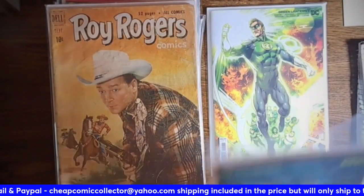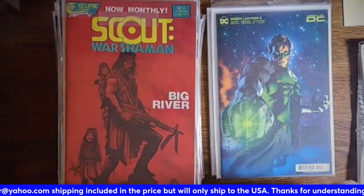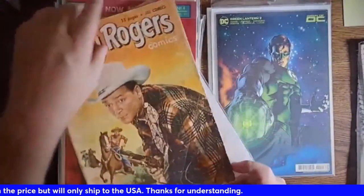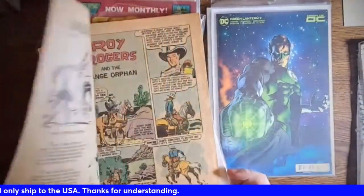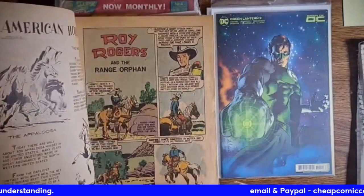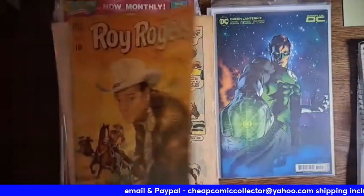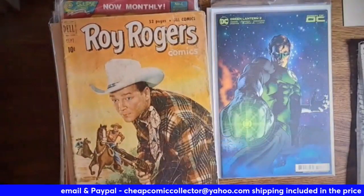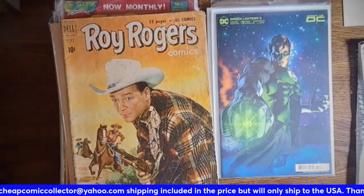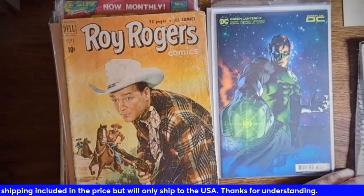And here we go. This ought to wake you up. Roy Rogers from Dell. I was going through my R comics and found that I actually had two copies of this. So this is number 45 from 1951. And Ranger gets it because Easy is foregoing his claim.